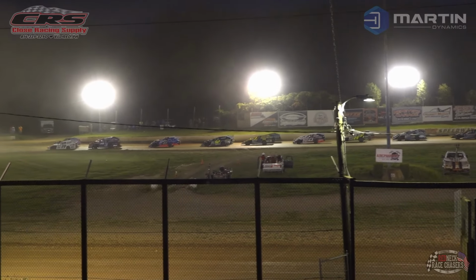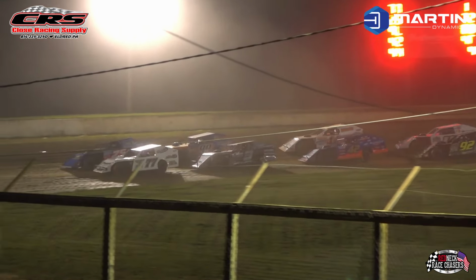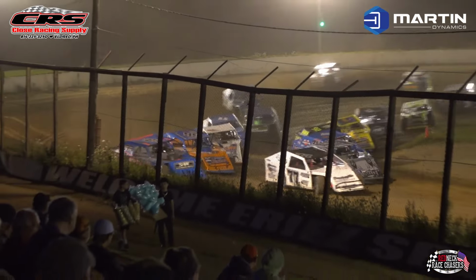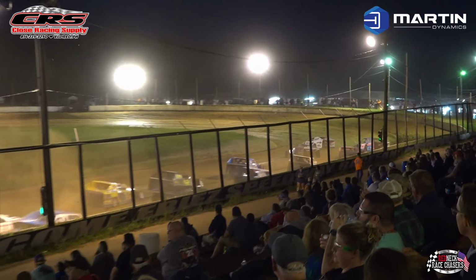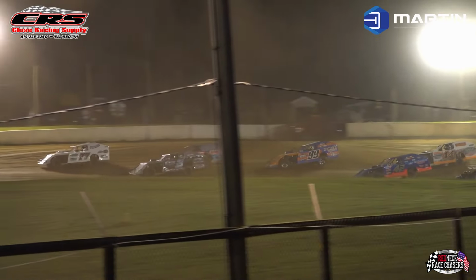Race. He starts on the outside, good front row. Alexander and Watson bring the field to green. Green flag's out, $2,000 up for grabs. Here we go. Alexander will lead the field going to turns 1 and 2.